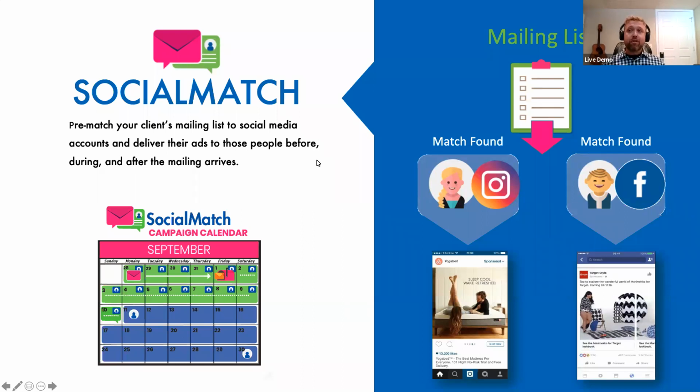So the first one starts with social match. Social match is where we actually pre-match your mailing list to social media profiles, and we directly target those social media profiles with ads before, during, and after the mail hits their mailboxes. So I want you guys to picture this. You're probably, most of you are probably Facebook users or Instagram users. Imagine if you got digital ads promoting an offer that you just got in the mail a day ago or tomorrow, and how compelling that would be for you.